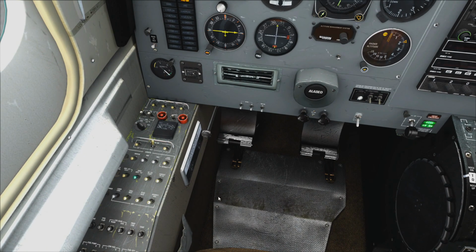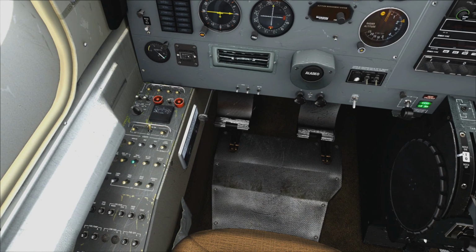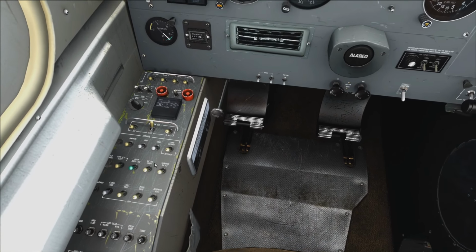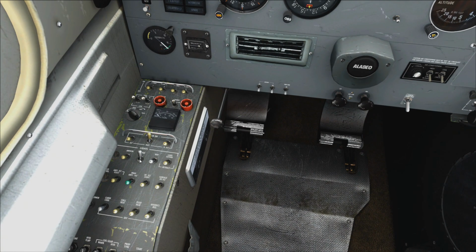I need to go ahead and put these up here. Alright, our master battery goes on. Let me zoom down here, so I'm having a little hard time seeing. Navigation light goes on. Left alternator. Turn on the mags. The fuel pump. The primer.